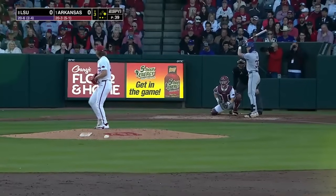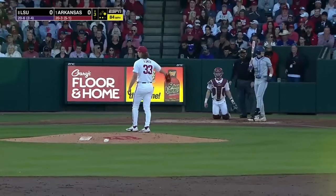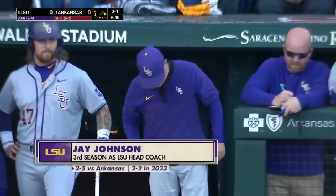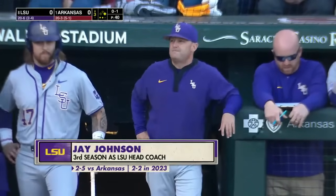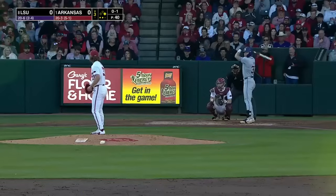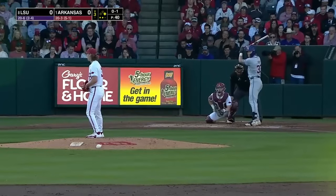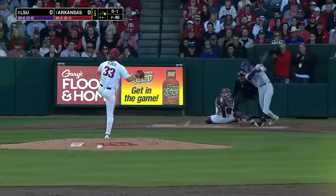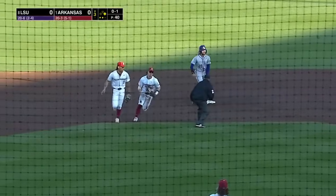Top of the order, and Ethan Fry, who's 0-for-1 with a strikeout looking, sees a first pitch slider for a strike. We'll hear from LSU head coach Jay Johnson next half inning. He said, I don't think I've ever faced a pitcher beat me three times. And that's what Hagan Smith could pull off tonight. Faced him at Hoover last year and in the regular season. Off the mound, smothering stop at second by Stovall.